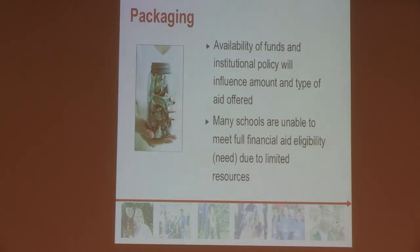Okay, so one of the things that I think we already touched upon is that you need to ask the question of what type of need the school meets. Does it meet 100%? Does it meet 75%? Does it meet 50%? I've never heard of anybody meeting 50%, but they're valid questions to ask because institutions will award money to the students, but it also depends on the availability of funds.